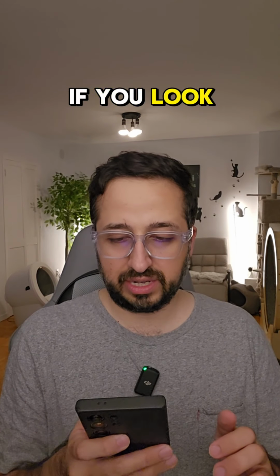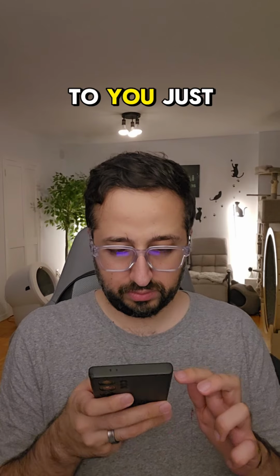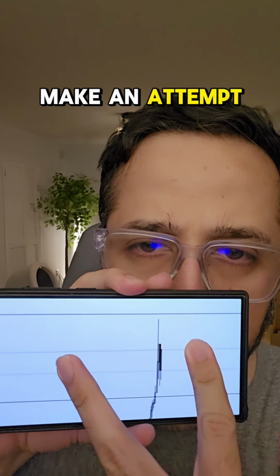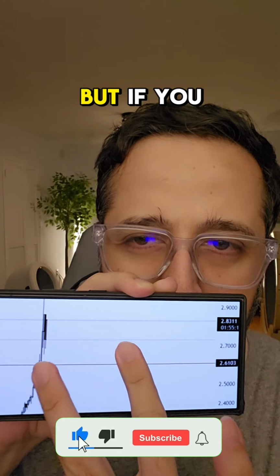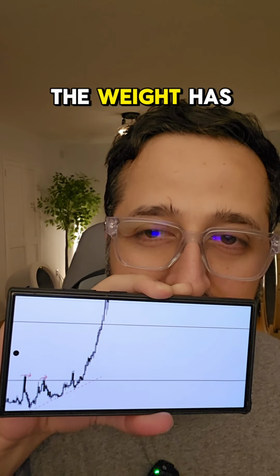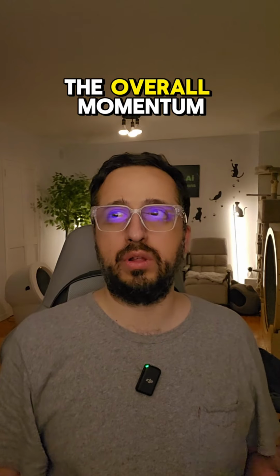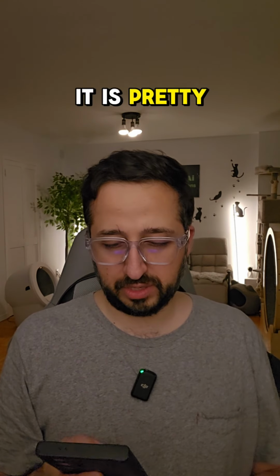On short term, XRP looks bullish. I'll show it to you. Just a second. On 4 hours, you can see that it did make an attempt towards $3. It missed it by a very little. But if you look at this candle structure, this is on 4 hours, okay? And still it is pretty aggressive the way it has gone up. So from that perspective, it shows that the overall momentum and bullishness of XRP is pretty high.